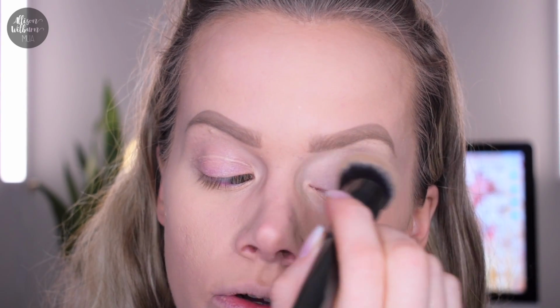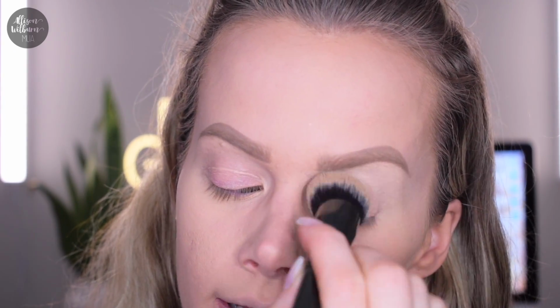Okay, so now we're gonna start on the eyes. And usually I would have one eye done first, but because this is a first impression and I wanna give my initial thoughts as I'm using it, I didn't wanna use it just yet. I wanna use it with you guys.